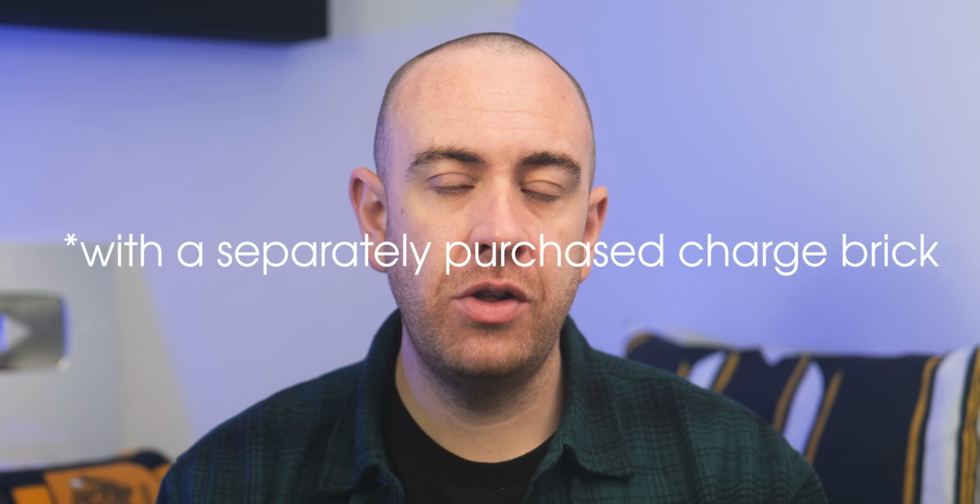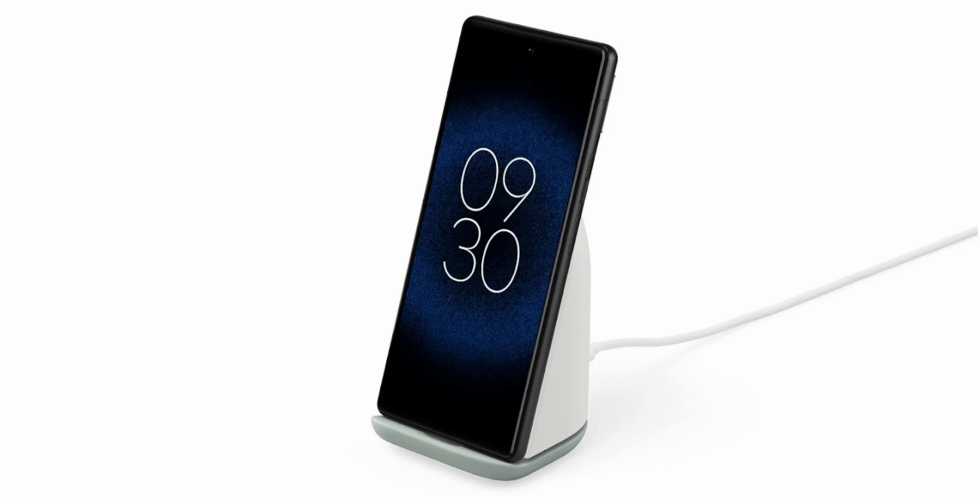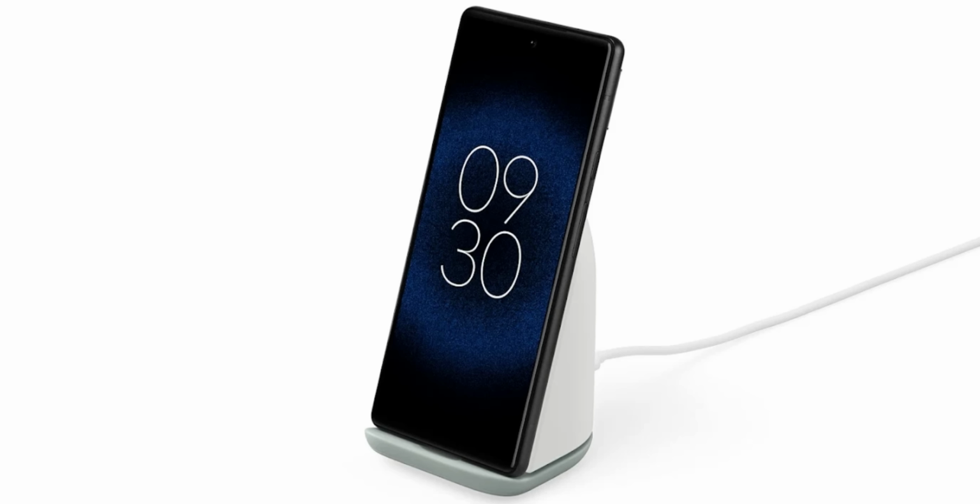The Pixel 6 and 6 Pro now include the fastest charging of any Google-made phone to date. Wired speeds now top out at 30 watts, which although not lightning, is a substantial step up, and while the wireless charging speed has also been boosted to 21 watts, that is only with a dedicated Pixel Stand 2, which as of this video going live, is not yet available to purchase.